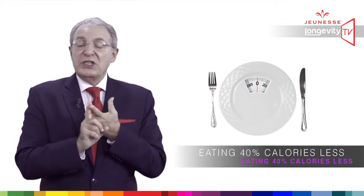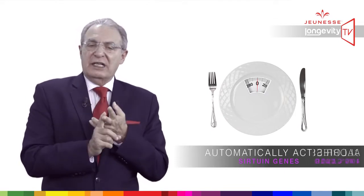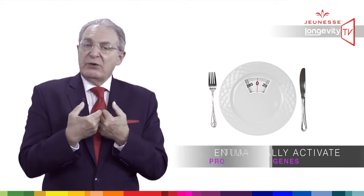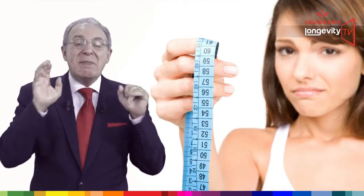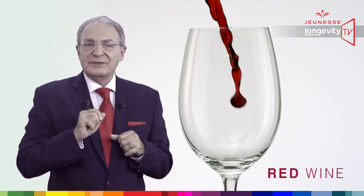Starving or eating 40% calorie less is considered as a threat and will automatically activate sirtuin genes. This is why calorie restriction enhances longevity by protecting all our function. But starving all your life is not fun and not realistic for most of us. This is why scientists were looking for something that can mimic calorie restriction without having to starve. They found it in red wine.